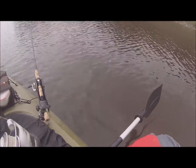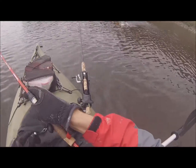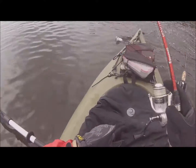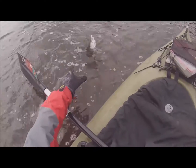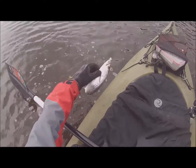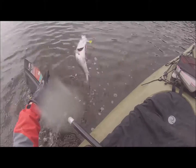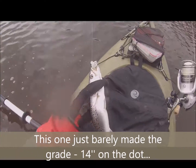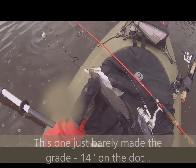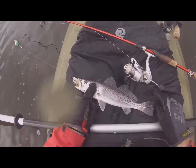Fish on. That's a little better fish. That's a little better fish. It's not a bad one here. She's right on the dot for 14. And 14, if you don't know, is the minimum size for sea trout in Georgia. Put that note out there.